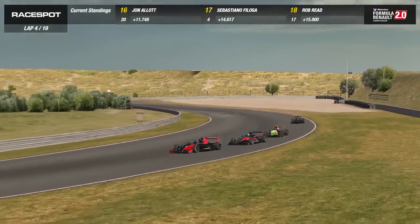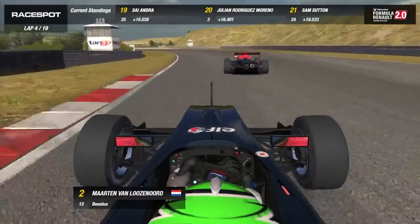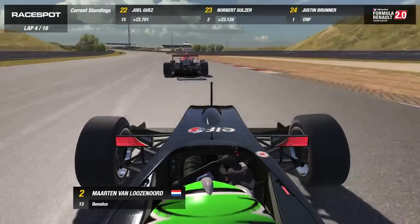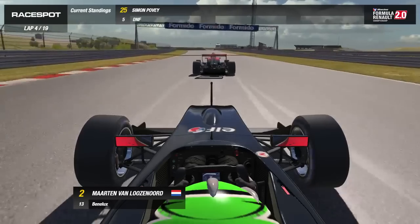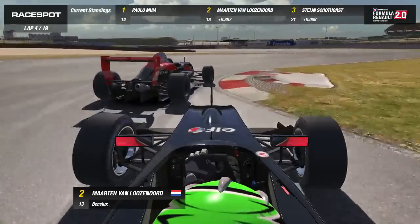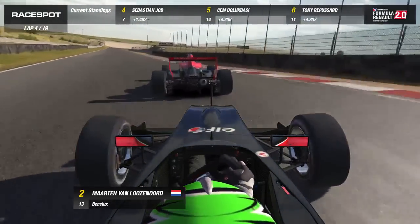Paolo Mola is having to hang on, locking up the brake into the Renault turn, and round they go. And still Van Loosenord, it's not really an overtaking spot around this part of the track, but you can maybe make a move down towards the Audi S. Yeah, it'll be interesting to see. The Audi S can be a difficult place to pass because when you're on the inside of one place, you're on the outside of the very next corner. So it is generally a single line corner.